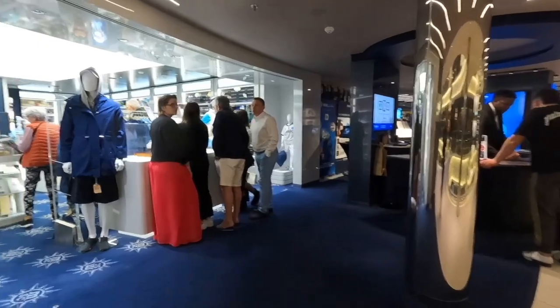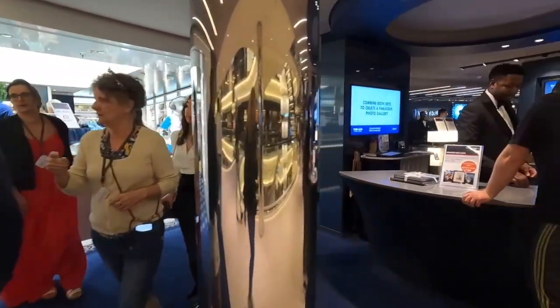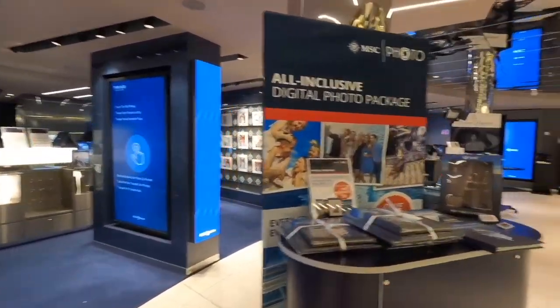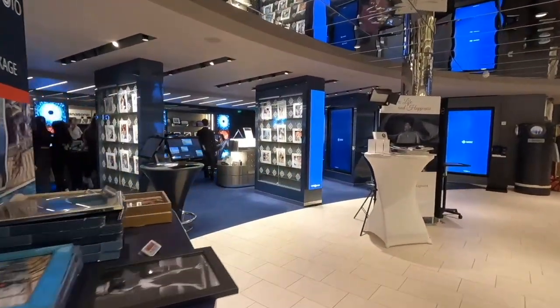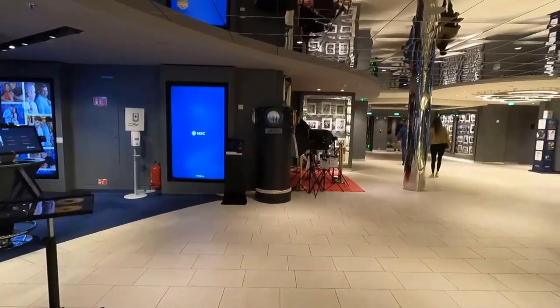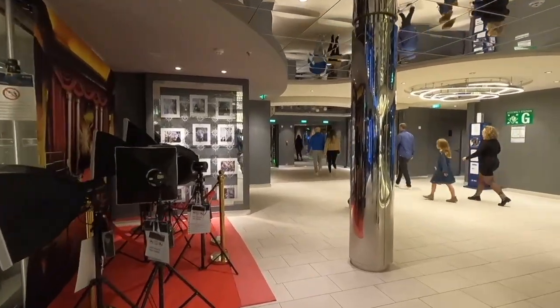And here's the MSC shop for your gifts, for your family, friends, and for your photos. Look at all your photos that you've taken. We're pretty much back. So now we're going to go to deck 6.